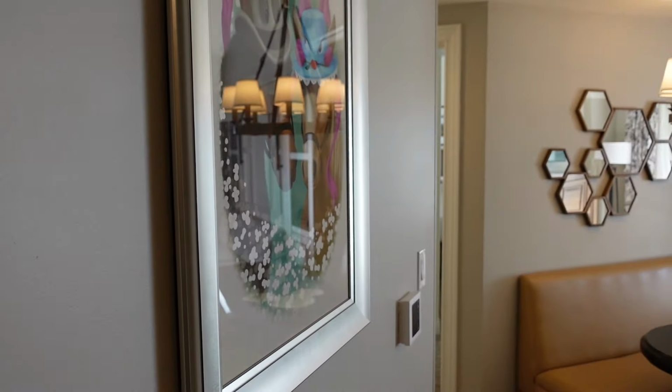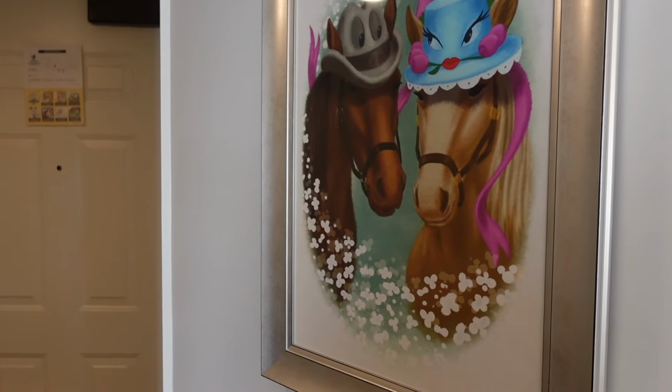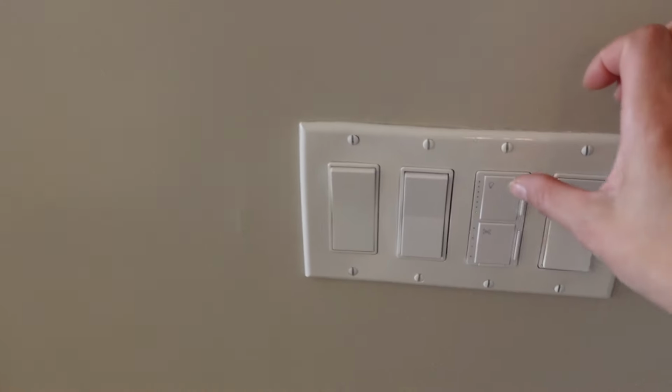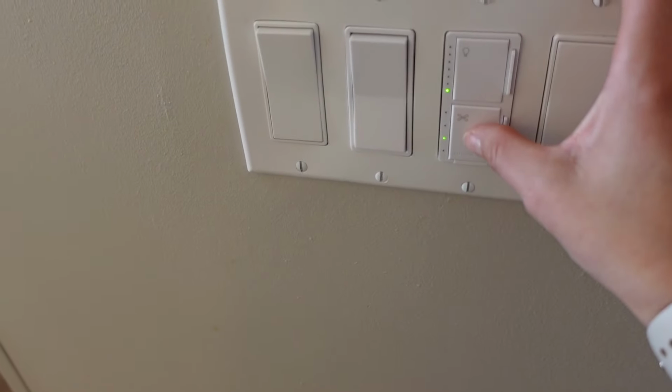Oh my gosh, so cute. We can get it without the glare. It's Johnny Fedora and Alice Bluebonnet and their horses. So cute. Your thermostat. You have these light switches. This one just does the fan. So it's the fan light and the fan itself.